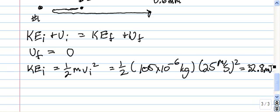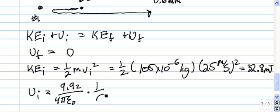So we know the initial kinetic energy, and we know the final potential energy. Let's fill in the rest of the pieces. What's the initial potential energy? Well, in general, for two charges, the potential energy between the two of them is Q1 Q2 over 4 pi epsilon naught times 1 over r. And we can calculate this because we actually know all these values for the initial condition.